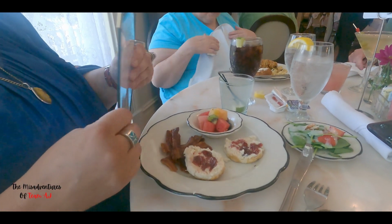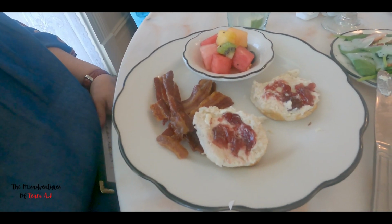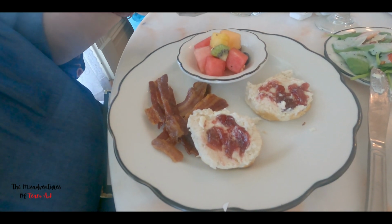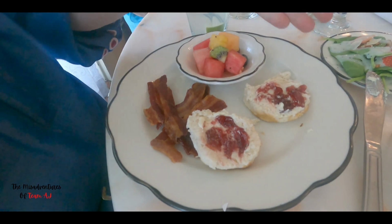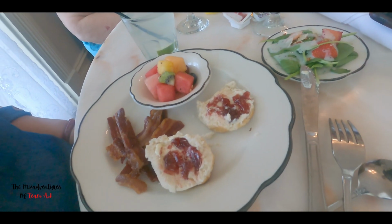So what did you get, Lori? Oh, I have some yummy stuff to start off with. Some nice fresh fruit and bacon. And of course, we got the booze. I got a gin ricky, which reminds me of many years ago. And a beautiful spinach salad with homemade poppy seed dressing.